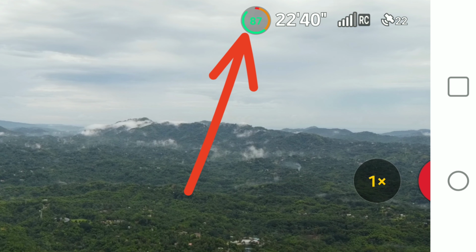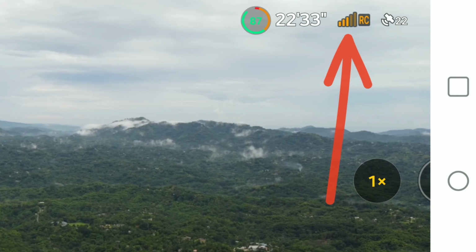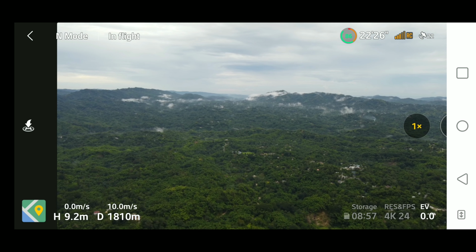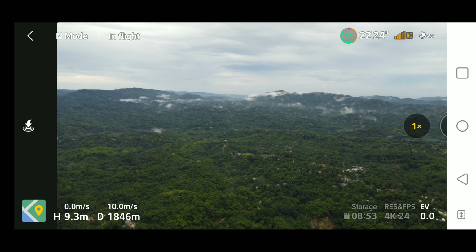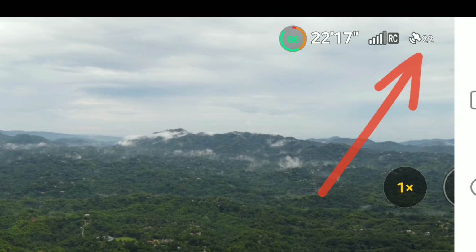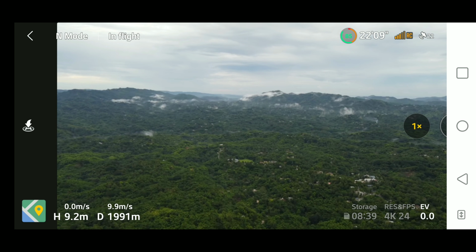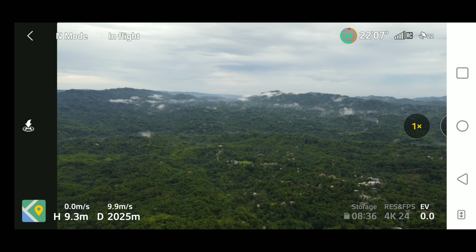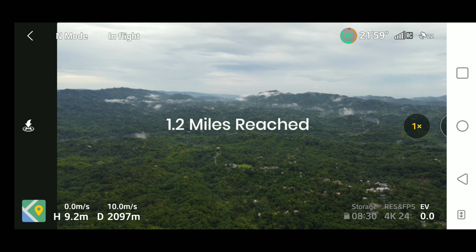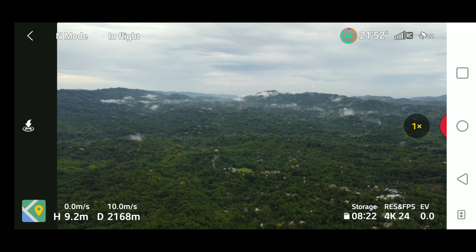You can see that in the upper right. Our signal keeps coming and going. We got between 3 to 4 bars, and a good rule of thumb is whenever your signal is dipping like that, you want to slowly raise your altitude until it comes back. We are connected to about 22 satellites going out, and we are just going over a mile. We are at 1.2 miles, guys, about 2,000 meters, 1.2 miles. So this thing is easily chewing up this distance in normal mode.